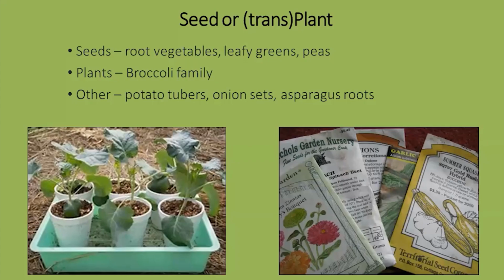Then you're also going to be putting in other things, not seeds or plants. Potatoes, you're going to be buying disease-free certified seed potatoes. And those are the tubers, and that's what you're going to be putting in the ground. The onions, you're going to be putting in what we call onion sets. The little bulbed onions are called onion sets. So you will either purchase those, or if you're going to plant a sweet onion, like a Walla Walla onion, those will already be grown. And the asparagus will be put in as a root into the ground.